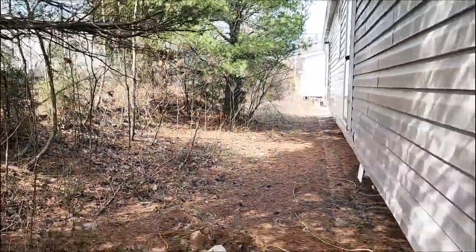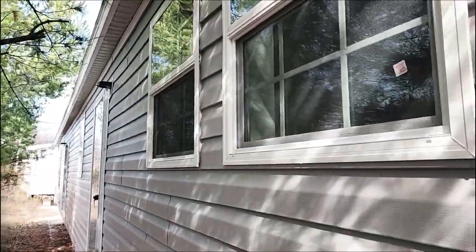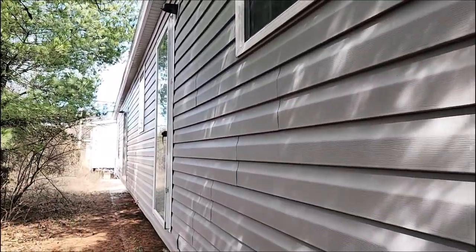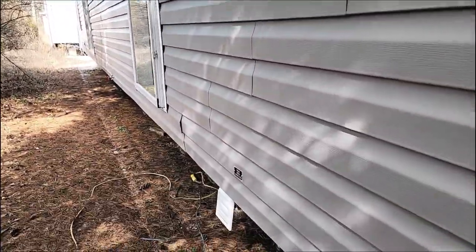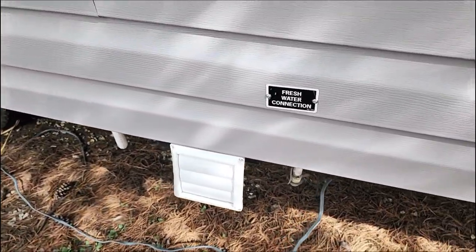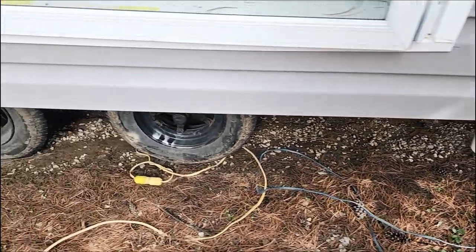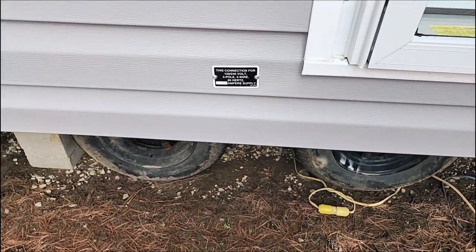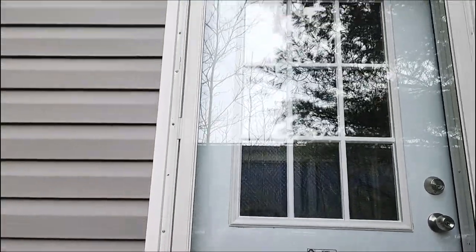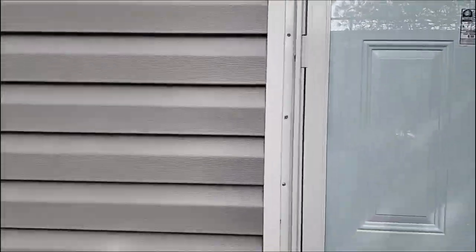Coming around back here, with your windows coming off your master bath right there. You can see those. Boy, I'll tell you what, these trees make a nice bit of shade for you. Got your dryer vent right there coming out. There's your fresh water connections, in case you were wondering. Plumbing stuff, all that good stuff down there. Electrical connection right there. Got a storm door on the back with a non-light window in it. Porch light right there. Very good.